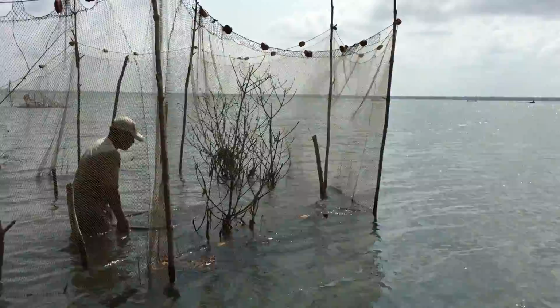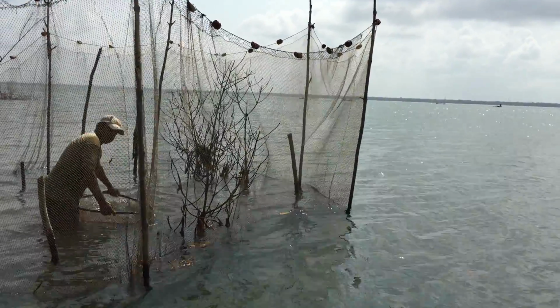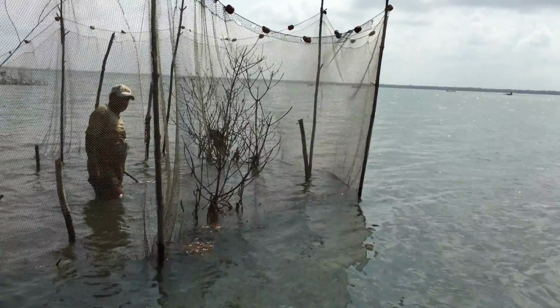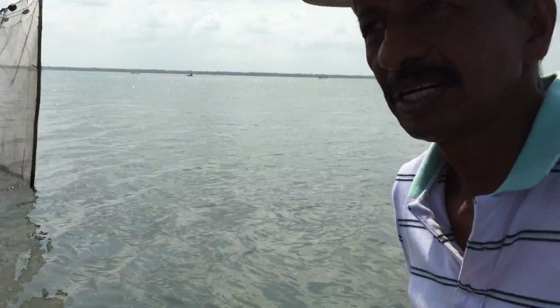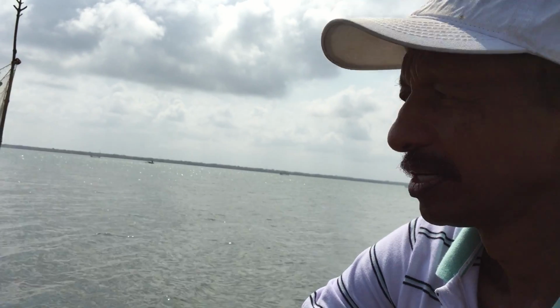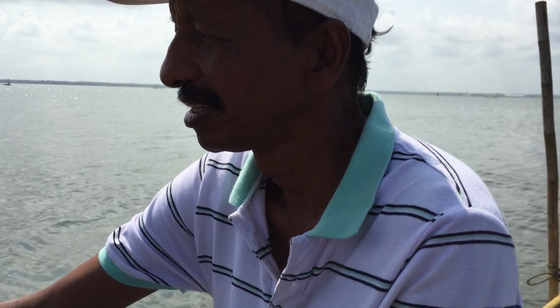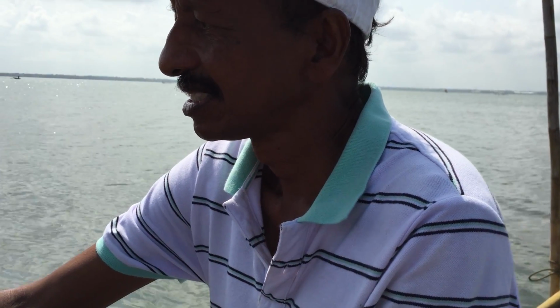You had mentioned some numbers about how many fish are produced here in the lagoon. What fraction of that total fish come from brush parks? In other words, if 1,000 tons are harvested, how many of them are harvested from the brush parks? Maybe we can harvest about 10-15 kilograms. Each time? Each time.